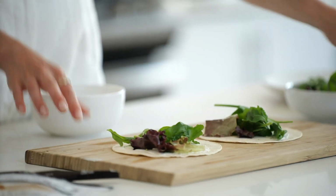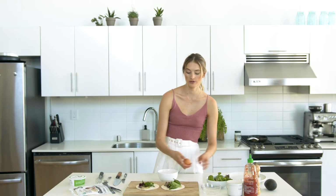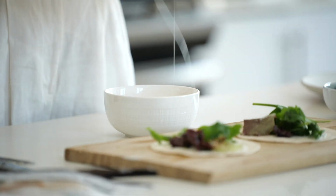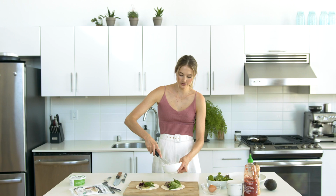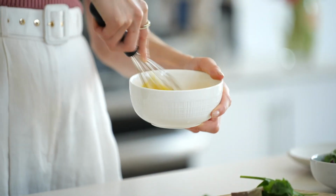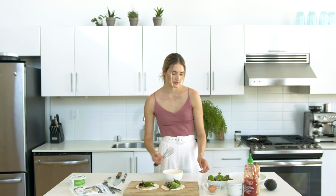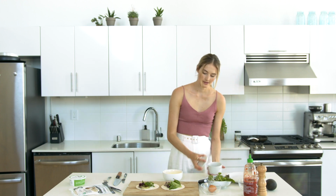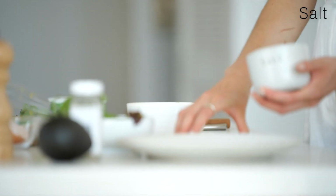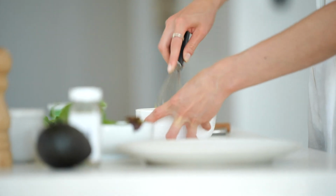I have a bowl here and I use 2 eggs. There we go. I'm just gonna scramble these. Very easy. So I like my eggs fluffy. So I'm just gonna whisk them quickly. Perfect. I'm going to add some pepper, some salt, obviously. Give it one more mix. And we're going to the stove.